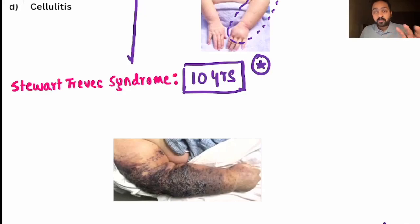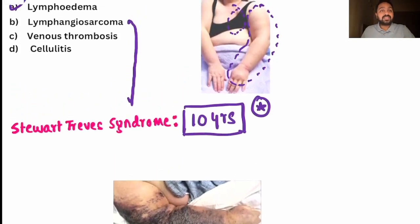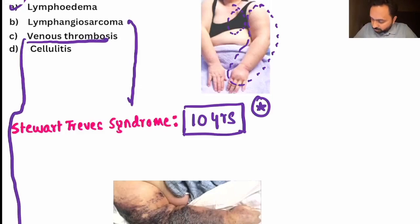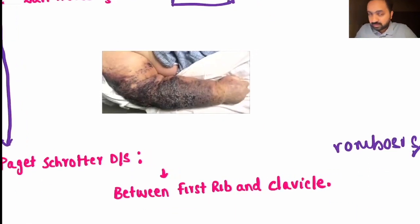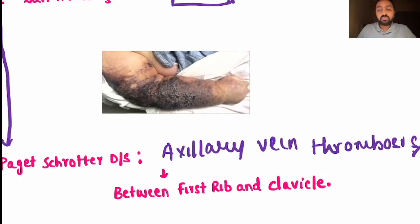Another important point with respect to this topic is regarding your venous thrombosis, right? So venous thrombosis, which is also your Paget-Schroetter disease, right? So this is your axillary vein thrombosis, right? It occurs between your first rib and your clavicle, right? So these are your few important points with respect to this question.